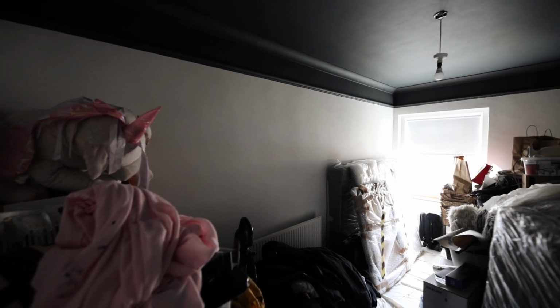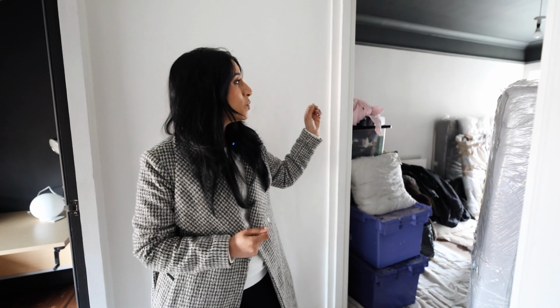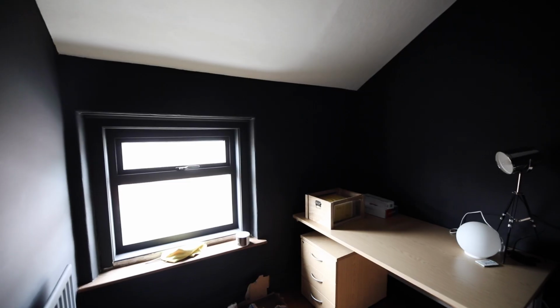This room here is the spare room. As you can see at the moment, it's being used as a bit of a storeroom for everything else in the house, but I love what Nicola's done with the ceiling. A painted ceiling, it's just so different and it adds so much to the whole feel of the house. The windows are lovely and big, and Nicola also managed to find the original windowsills underneath whatever was there when she moved in.